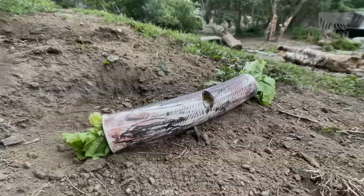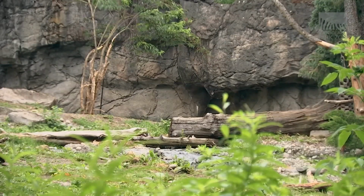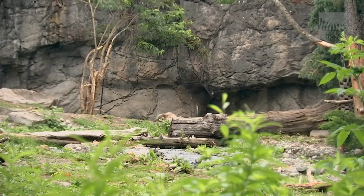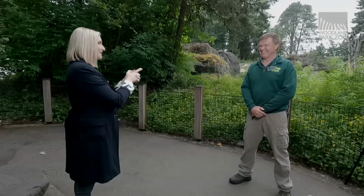We can't fool them. Now that the table is set, are they ready to have their breakfast? They're ready. Okay. We clear out so the girls can come in. Okay. Release the bears. Within seconds, the cubs come running. Does it surprise you how quickly they pop out of that door? It does not surprise me one bit.